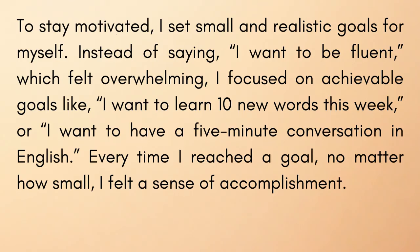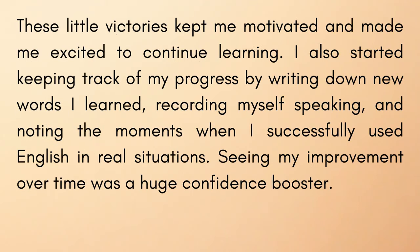Every time I reached a goal, no matter how small, I felt a sense of accomplishment. These little victories kept me motivated and made me excited to continue learning. I also started keeping track of my progress by writing down new words I learned, recording myself speaking, and noting the moments when I successfully used English in real situations. Seeing my improvement over time was a huge confidence booster.